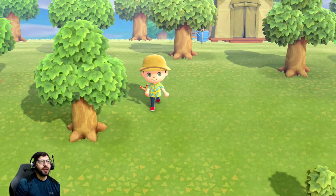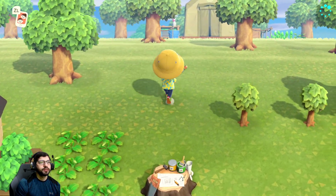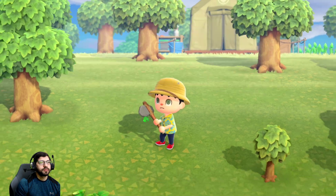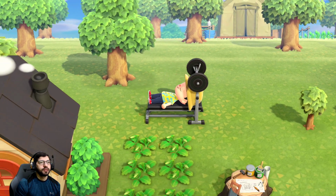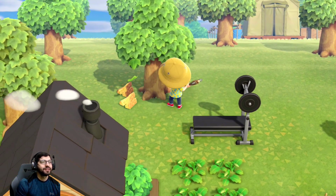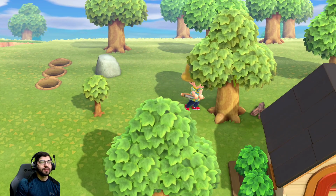A weight bench. Yeah, we need a weight bench. Where are we gonna put that? We'll put it right here. Yeah! Can we sit? That's so cool. Well, we're not supposed to sleep, but whatever works. Yeah, the difficult thing is gonna be getting the iron nuggets.